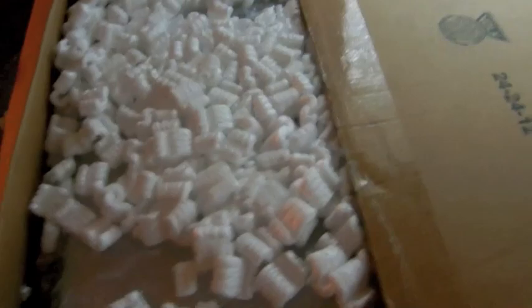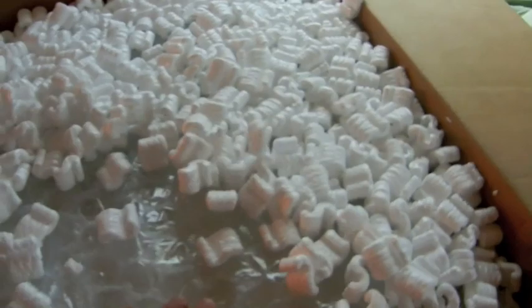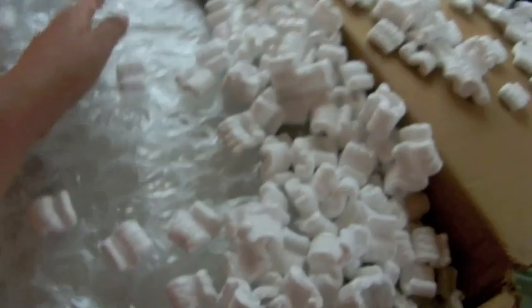Oh, that's awesome. These freaking package peanuts everywhere. This is awesome, and I have the fan on. These things are going to go everywhere. Well, it looks to be very well packaged. These things are just going to go everywhere. This sucks. I'll just have them go on my bed so I can easily pick them up later.